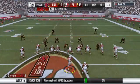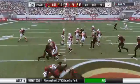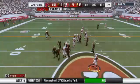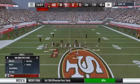And they're going to hurry back to the line now. Now a first down carry. It's Williams. And he's going to be met at the line of scrimmage and taken down. Just a yard on the first down carry, so it's 2nd and 9.